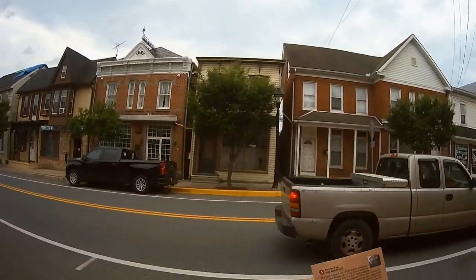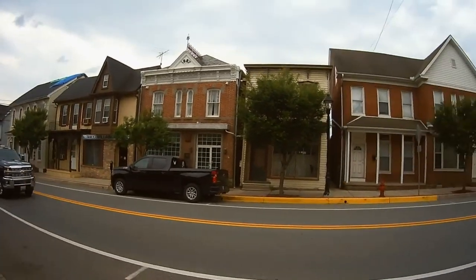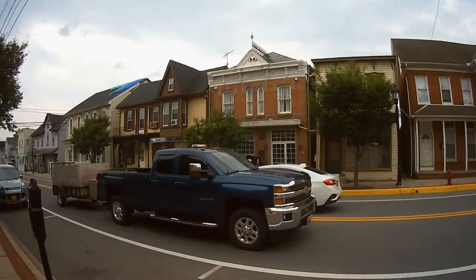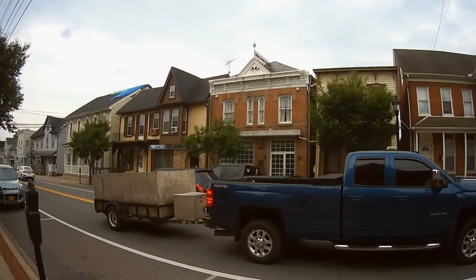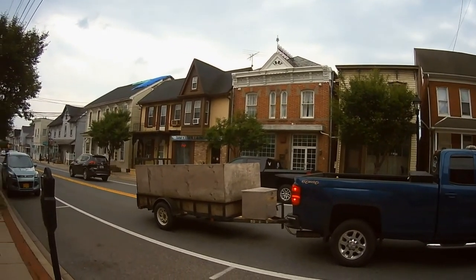So this is the Taneytown Savings Bank building, built in 1889. That's what the brochure says. The top of the building says 1887. Somebody's mixed up. Yeah, somebody got confused.